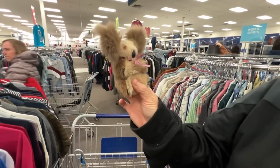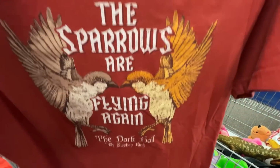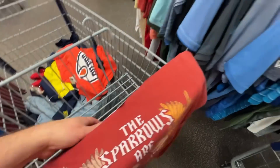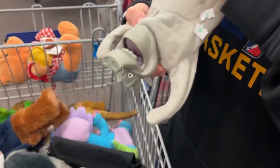I mean, a lot of this is going to go in our auction. Cute stuff. Shout out to my mom who actually found this shirt. I saw it from a distance, but I didn't read it up close. It is actually based on a book from Stephen King, $3. Stephen King stuff sells well. I'm going to take a chance on that. Couldn't find anything on it.